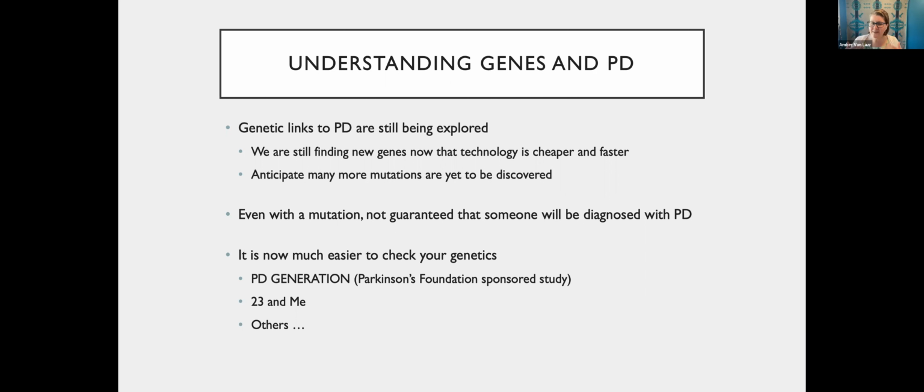But it does give us some hint as to what causes Parkinson's. And I think that's really important for us to better understand how Parkinson's happens in the first place. And I just put a little shout out here. There's a big push right now to understand how genes are influencing PD.